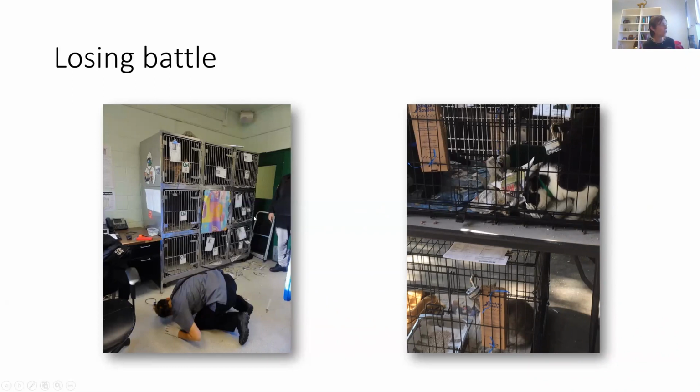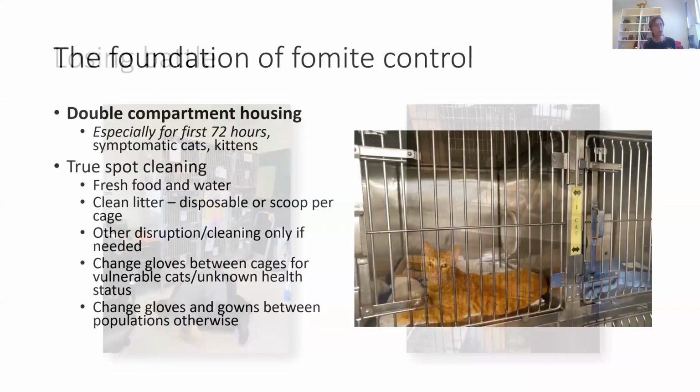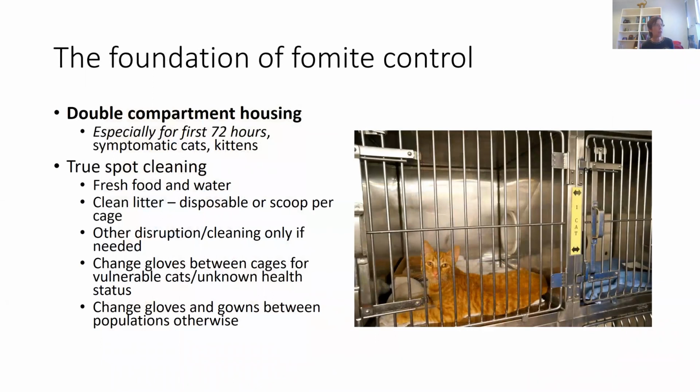Obviously there's all kinds of issues with this, but it's not possible to not have massive fomite transfer of Panleukopenia when this is the housing type. And so there's a tendency to think of our better housing, our double compartment, more spacious housing, as what we might use for adoptable cats. But from a disease control perspective, this is true for upper respiratory infection, of course, as well as Panleukopenia.